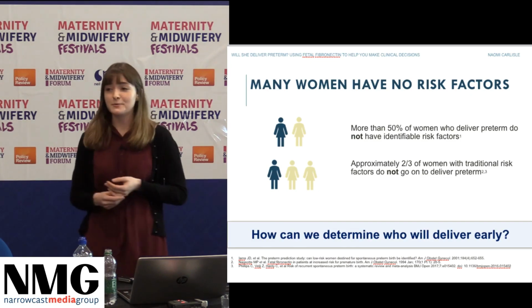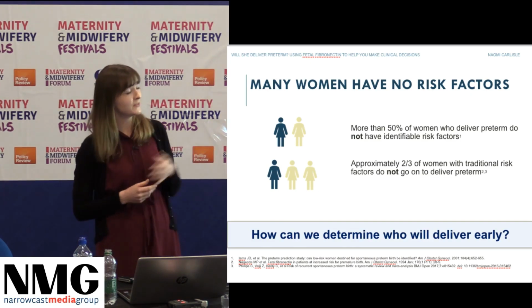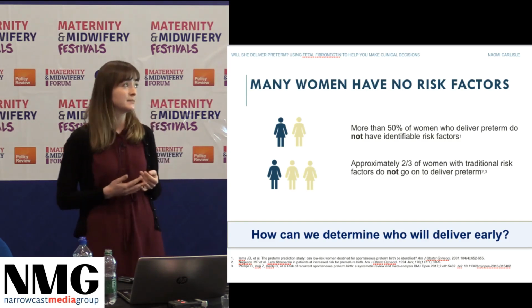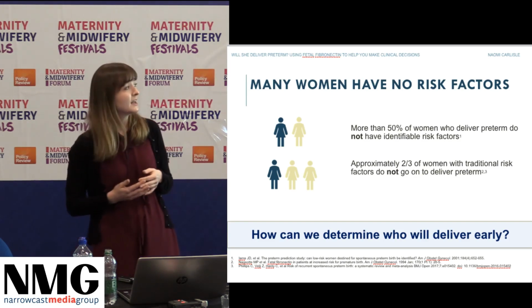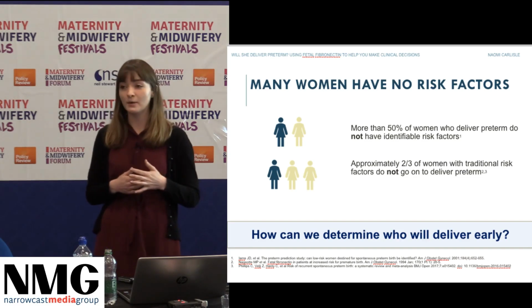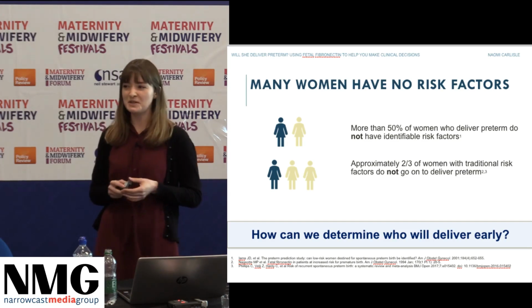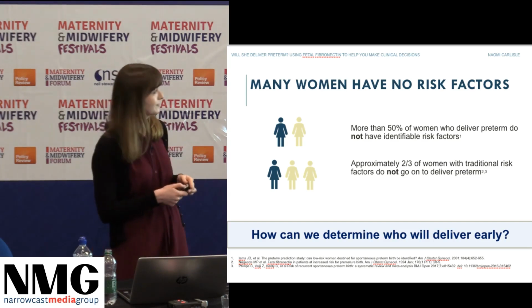But most confusing of all, most women don't have any risk factors. So we know that more than 50% of women who do deliver preterm don't have any identifiable risk factors. And we know that approximately 2/3 of women with traditional risk factors don't actually go on to deliver preterm. So as clinicians, how can we determine who will have their baby early?